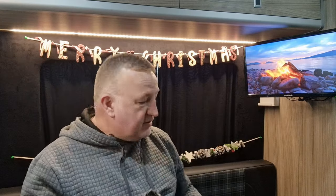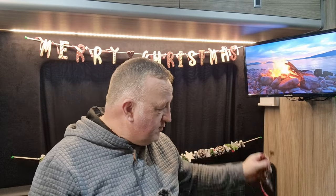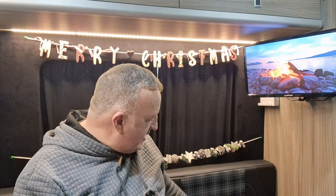So we have a connection that is hardwired to the battery. So rather than use these, we can just plug it straight in. Job done. Now, I carry them with me also in case one of my travel buddies needs a jump or somebody on the site needs to borrow the charger. Now, the next thing.